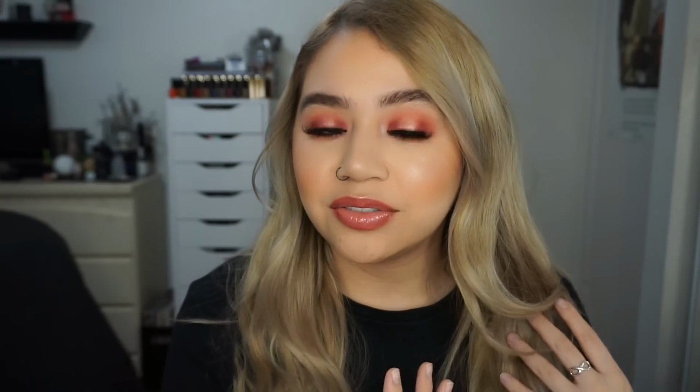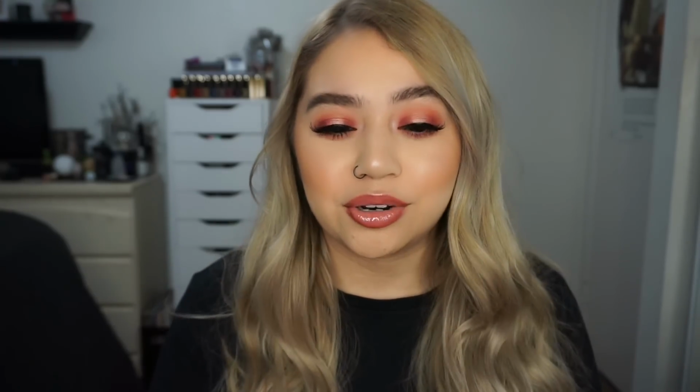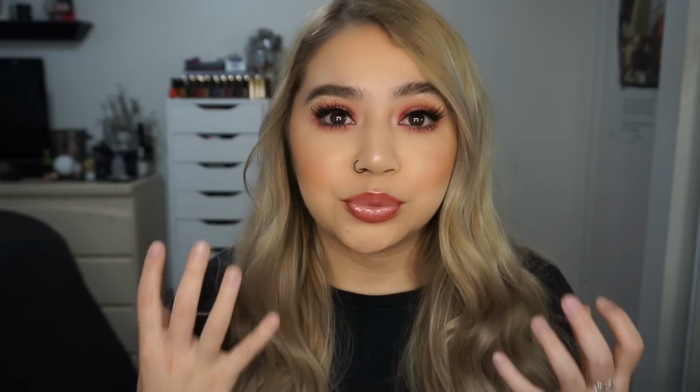Even though I did set my face just a little bit, I don't think it looks really dry or feels super matte, just around my nose. I also baked under my contour, and that doesn't feel super dry or look really dry either. So I think it might just be my nose. If you have a really problem area where it's really dry, I don't recommend putting that powder there because I think it might make it a little bit drier.